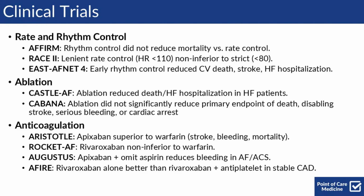Moving on to clinical trials, let's begin with trials that inform rate and rhythm control strategies.